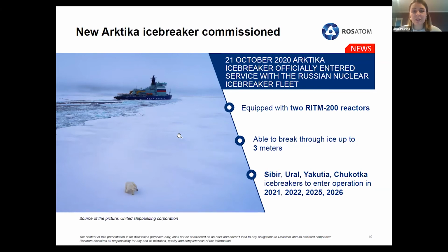These are unique icebreakers with the RITM series SMRs, and they will have variable draught and will be able to navigate both shallow rivers and deep seas. Really unique objects. In October last year, one of these icebreakers with RITM series SMRs successfully passed all the sea trials and was commissioned and began its operation. I would like to stress that it's an icebreaker with the RITM series reactor already. It became the most powerful icebreaker in the world, and it can break ice up to 3 meters.